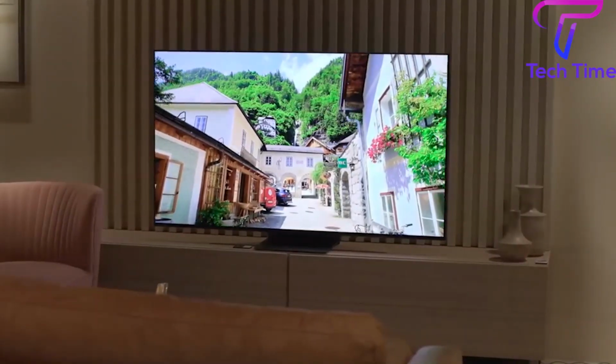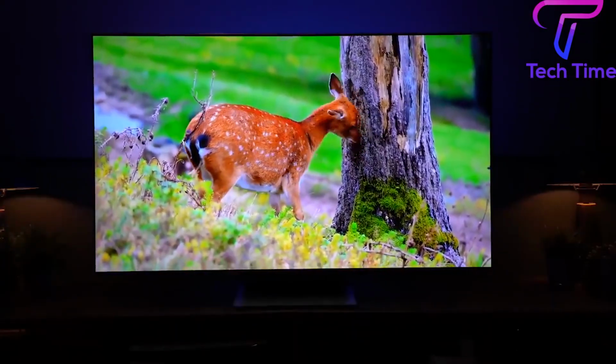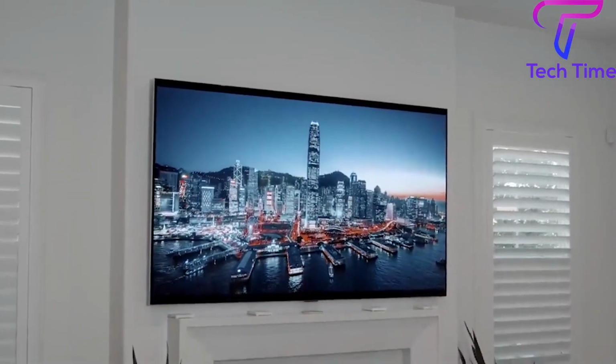The differences between the Samsung S95B and the LG C2 are not much by comparison, and you definitely have some very incredible features on both TV sets.